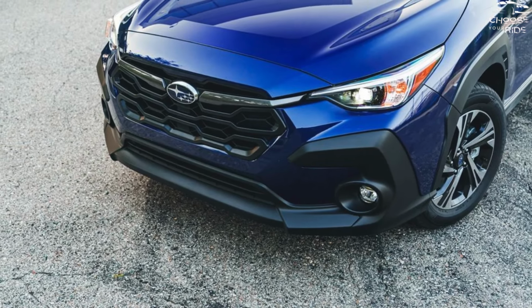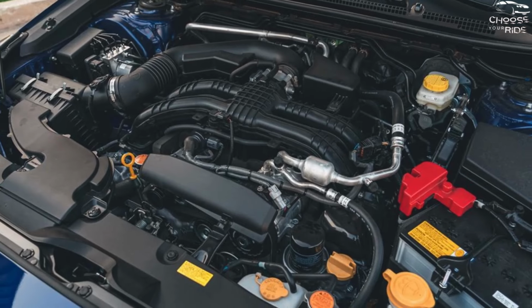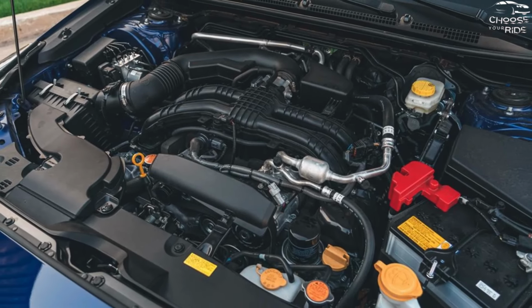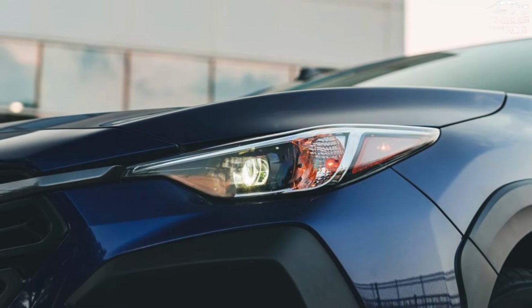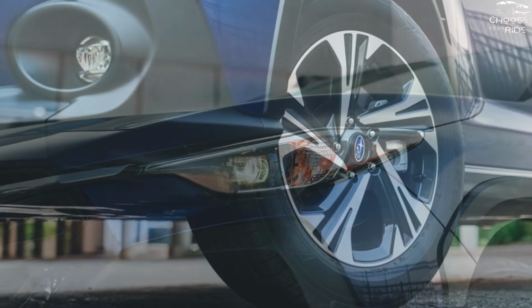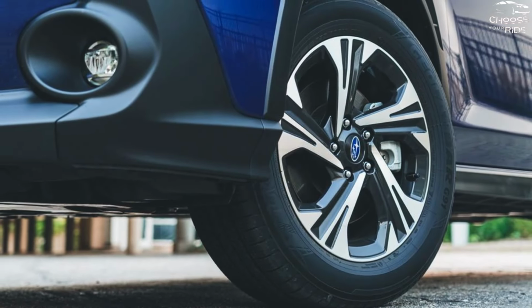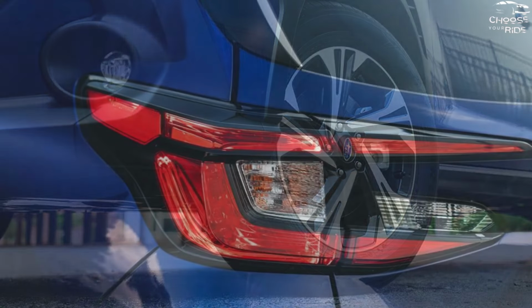Elevated bumpers for improved approach and departure angles, additional body cladding, a front metal skid plate, and LED fog lights give the Wilderness versions an almost insect-like appearance. Gold embellishments can be seen on Sport variants, including a boomerang over the fog lights, a gold zipper running the length of the rocker panels, and gold contrast stitching inside the seats and steering wheel.